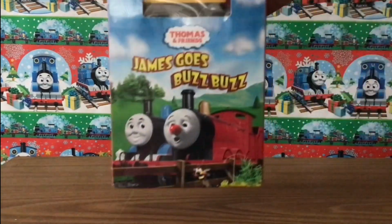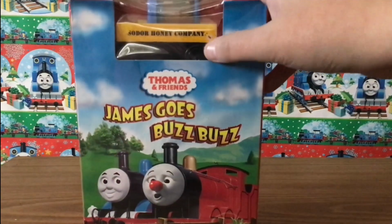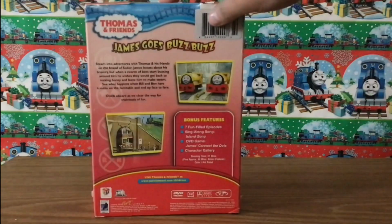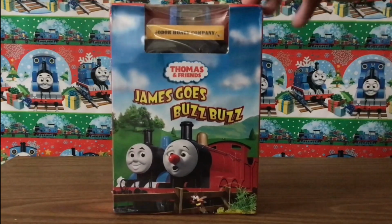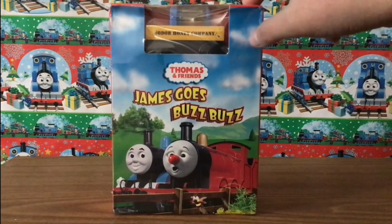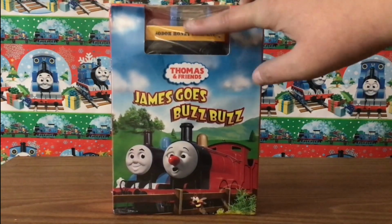Here is the sealed James Goes Buzz Buzz wooden railway pack with what looks like, I think, a Sodor Honey Company car. Never seen a wooden railway like this. I got it because it was extremely unique. It would have been cool if they made a bigger pack like this and there was a James. I think they make other engines for this, but I've only so far seen this car with this pack.